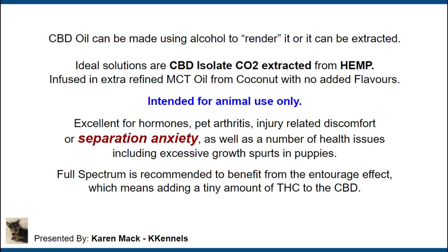CBD oil can be made using alcohol to render it, or it can be extracted. Ideal solutions are CBD isolate CO2 extracted from hemp, infused in extra refined MCT oil from coconut with no added flavors, intended for animal use only. Excellent for hormones, pet arthritis, injury-related discomfort, or separation anxiety, as well as a number of health issues, including excessive growth spurts in puppies. Full spectrum is recommended to benefit from the entourage effect, which means adding a tiny amount of THC to the CBD.